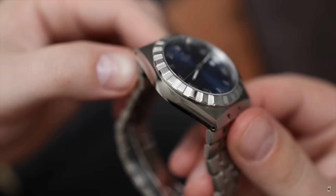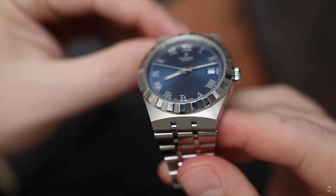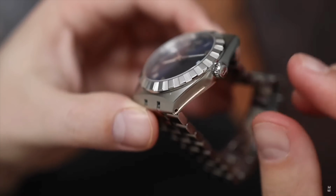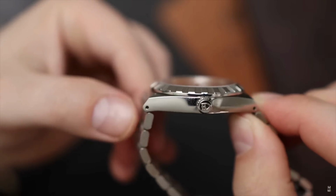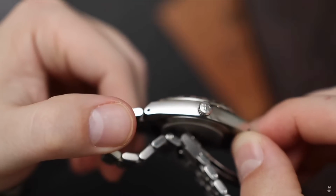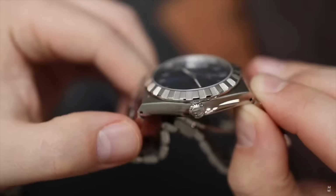Now, the design of this model might not be to everyone's liking. It is paying an homage to Rolex Oyster Quartz from 1970s. It has that vintage inspired design with the engine turned bezel, with the integrated bracelet, with all these kind of sharp angles. It looks very unique. I personally really like it. In fact, I owned one, the 38 millimeter blue dial version. There is a review of that watch. You can find it on the channel.